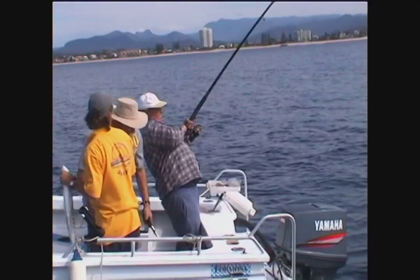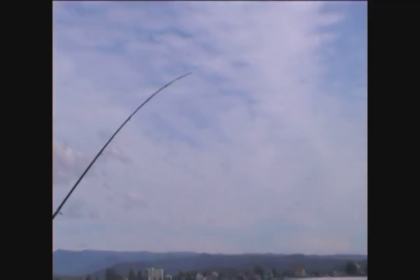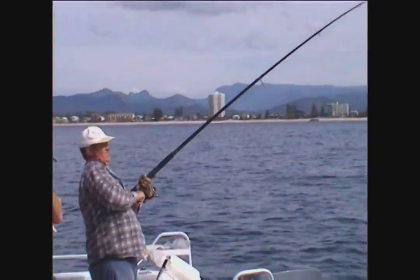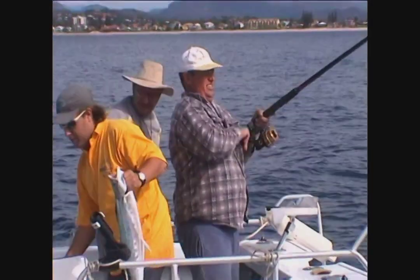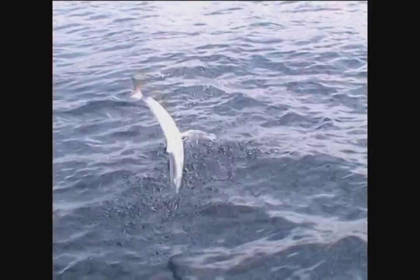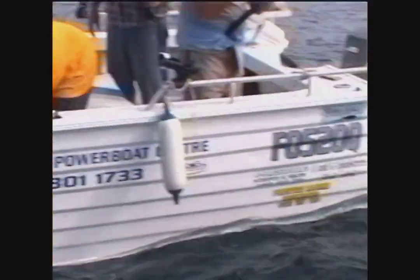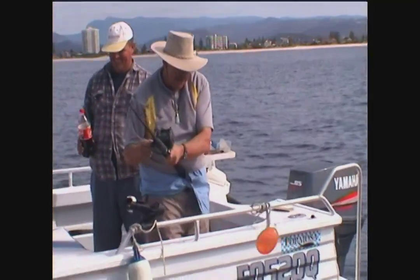Yeah, oh yes! Go, Darren. Yeah, I'm up tight on that one. We're obviously onto a big patch at the moment. Big patch of spotties. Not bad for the Gold Coast, middle of the day. Well, you'll see how I done it. I cut the net for all of our fish, and now I have to wait till I get a net for mine.